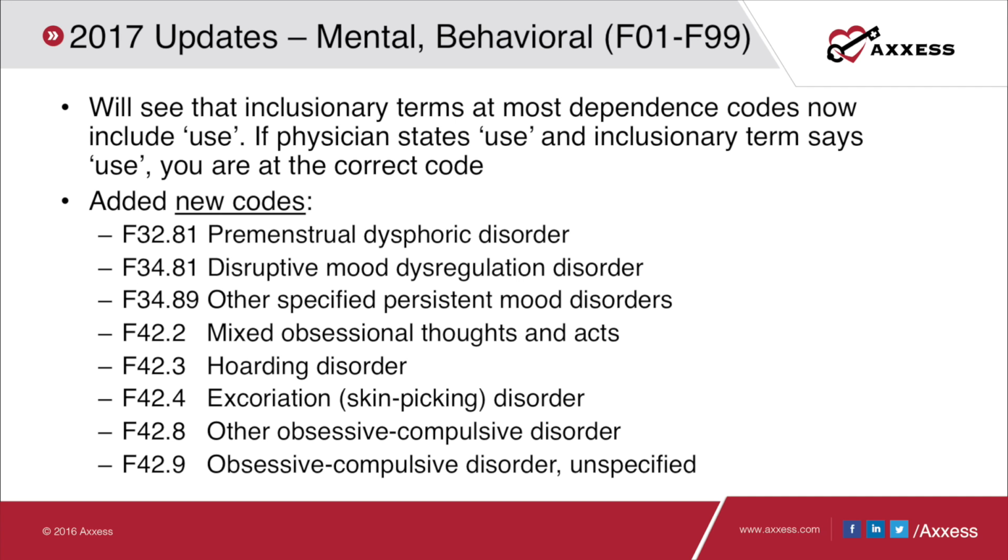You're also going to see that inclusionary terms at most dependence codes now include use. So if the physician states use and the inclusionary term says use, you're at the correct code. We also have a bunch of new codes here. I don't know that we'll use a lot of these in the home health population since most of those patients are seniors unless you're doing a lot of private insurance.